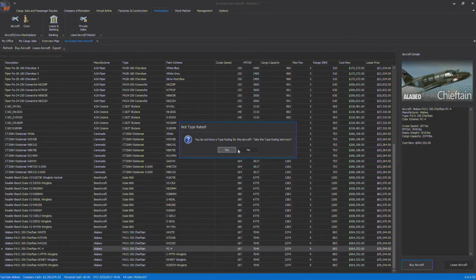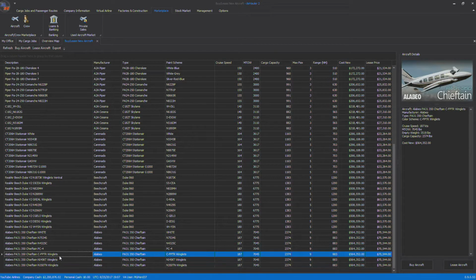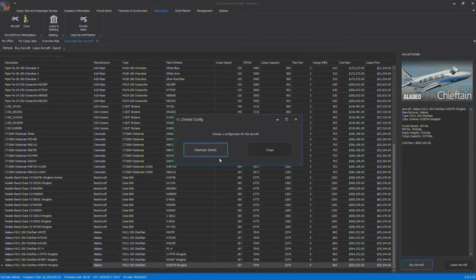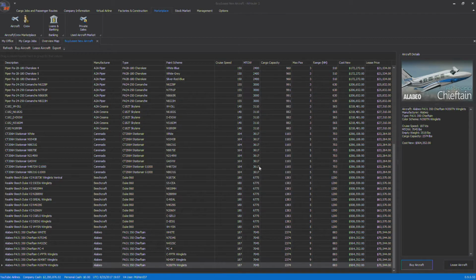And let's go ahead and buy another one. I'll go ahead and say no for right now. Let's buy one of the... I kind of like that blue one. I don't know, it's kind of different, that light blue. I'm going to go ahead and buy that one. And we'll say company. I can never remember what to do. Cargo again. We're going to put that at Hilton Head.